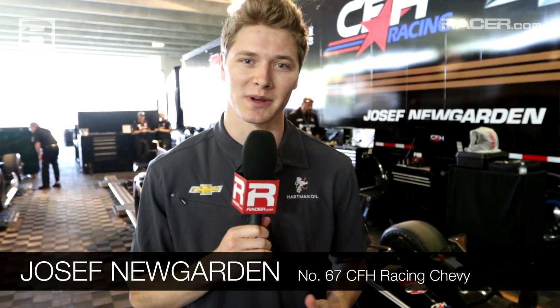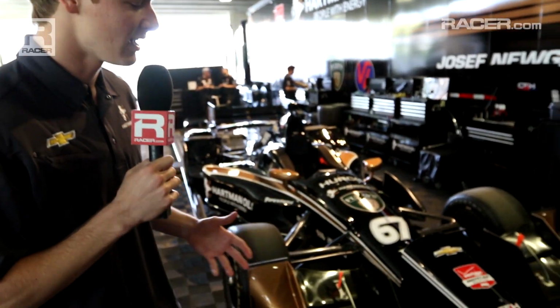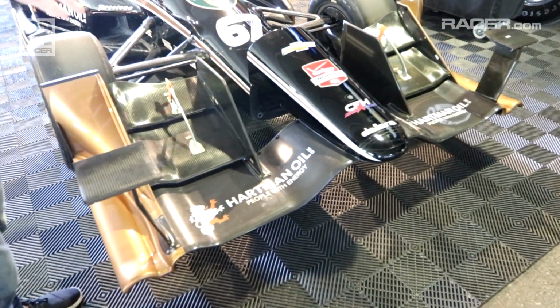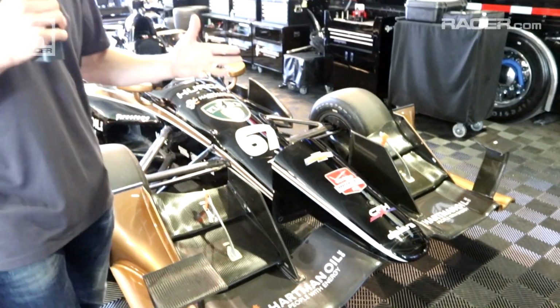Normally don't do these pieces, but today I thought I'd show you around my number 67 Chevy Indy car. It's obviously still a Dallara chassis, but the new talk for IndyCar in 2015 is the Aero kits. Obviously we have Honda and Chevrolet as our manufacturers representing in the series. I'm a Chevy guy this year in 2015, and this is their new kit. I think it's beautiful. I really think it's very innovative.